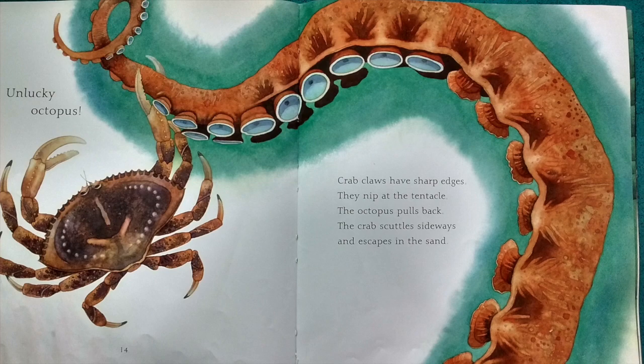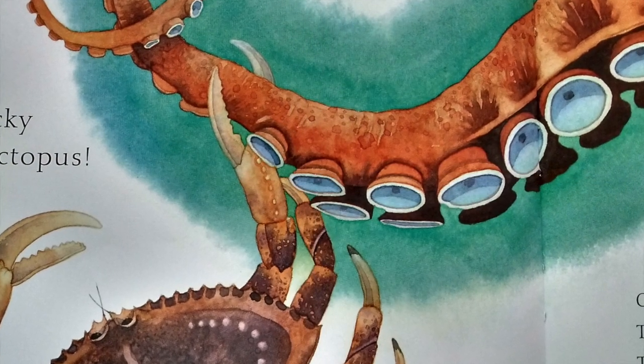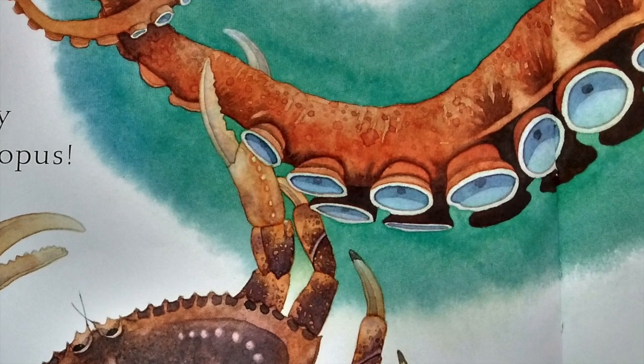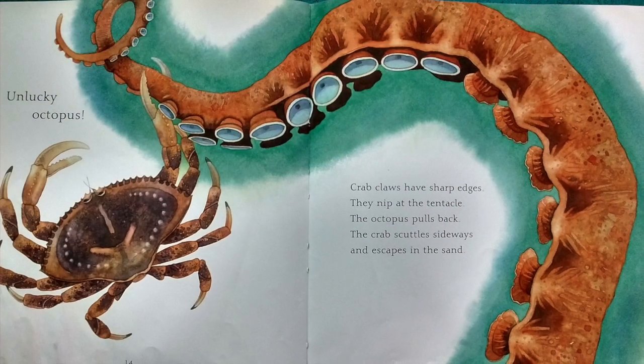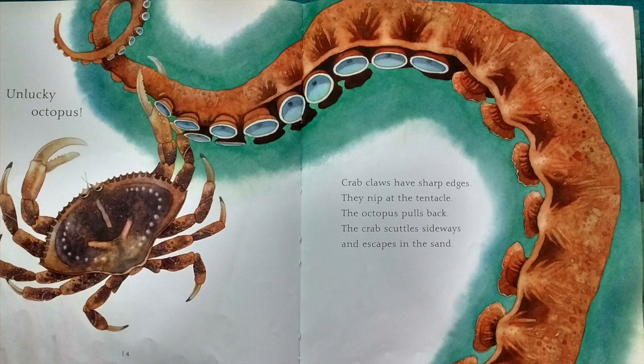Crab claws have sharp edges. Look, they nip at the tentacles. The octopus pulls back and the crab scuttles sideways and escapes in the sand. So even though he's smaller than the octopus, he knows how to use his claws.